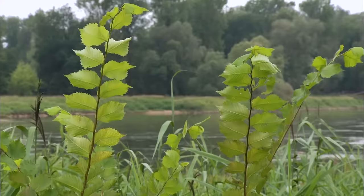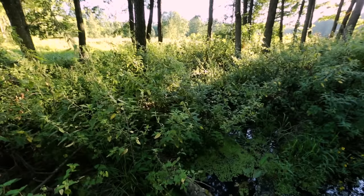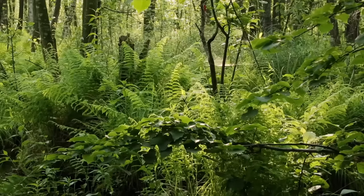Slightly further from the river channel, in places reached by water once a decade or so, we can find riparian elm ash forests. These rich forests also abound in other broad-leaved tree species.